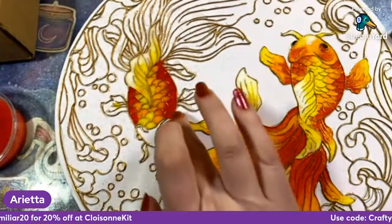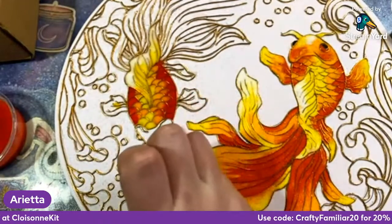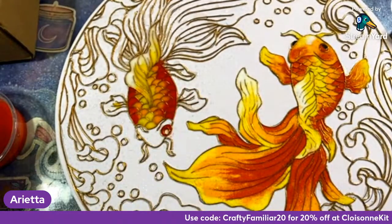That's fine. There's a little bit of red that's leaked there, but the inside of that eye is going to be black, so I'm not too worried about that.